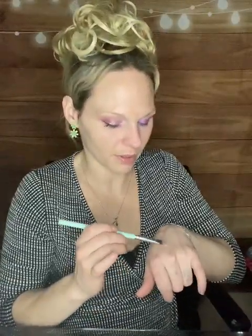I'm just taking it on this brush, and let me show you how much I picked up. Just the tiniest amount. Even that's more than what I need. I'm just gonna put a little on the back of my hand because I didn't need that much. Now I'm gonna take the brush and I'm gonna tap it on the center of the lid. I'm not putting glitter all over the lid. Okay, I'm gonna pick up that little bit that I had on my hand. I'm just tapping it on.